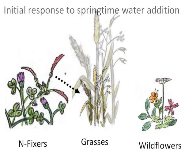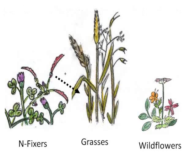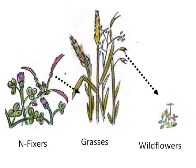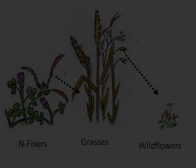The nitrogen fixers interacted with the grasses in that they fertilized the grasses and helped them grow in more abundance. This is good for grasses, but as the grasses were able to grow better, they began to compete with the wildflowers for resources such as sunlight, nutrients, and water. The grasses were able to outcompete the wildflowers, meaning that the wildflowers had a harder time surviving because they couldn't get the things that they needed, and they became less abundant.